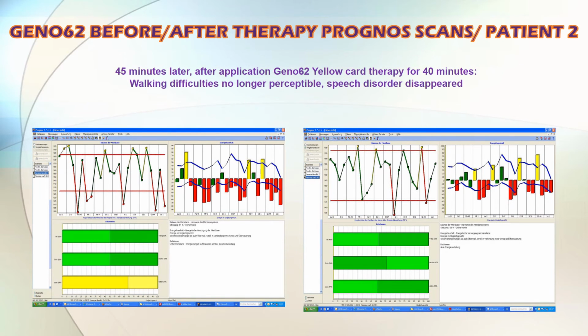So this is the graph of this patient only 45 minutes later after the Geno62 yellow card was applied to the patient for 40 minutes. And already you can see a great improvement. The walking difficulties were no longer perceptible, and also the speech disorder had already disappeared.